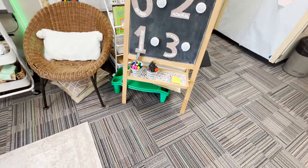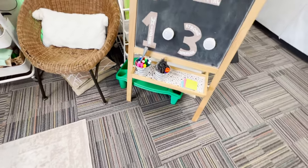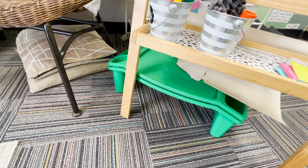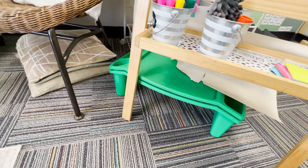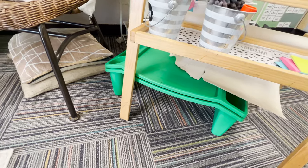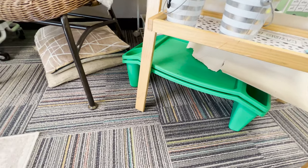Under the chalkboard area, we have some lap desks that are from Target. I think they were $5 or maybe $7 each, and I've had them for years. They are not the most popular in my classroom for some reason. I know other classes who have like a class set because they just love them, but for me, two has been fine.